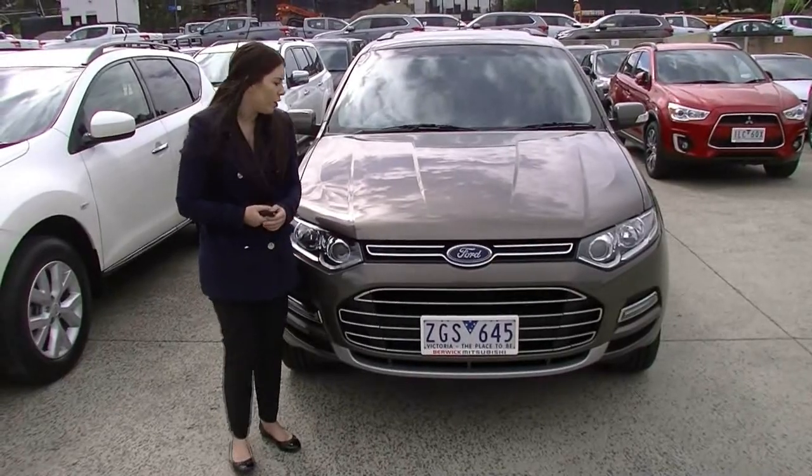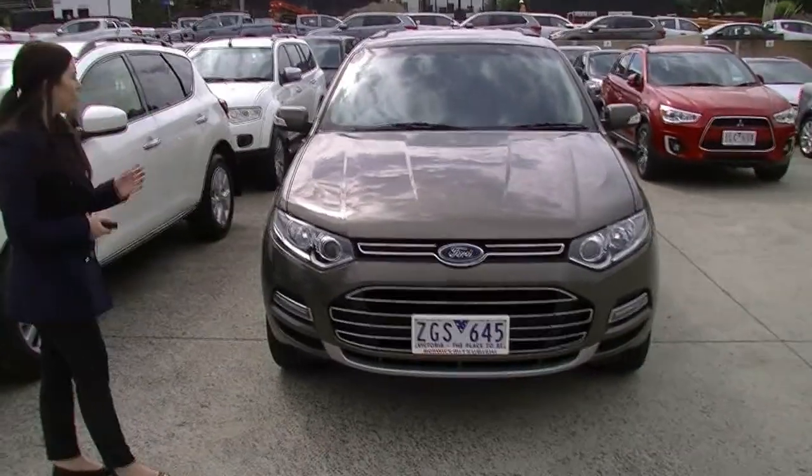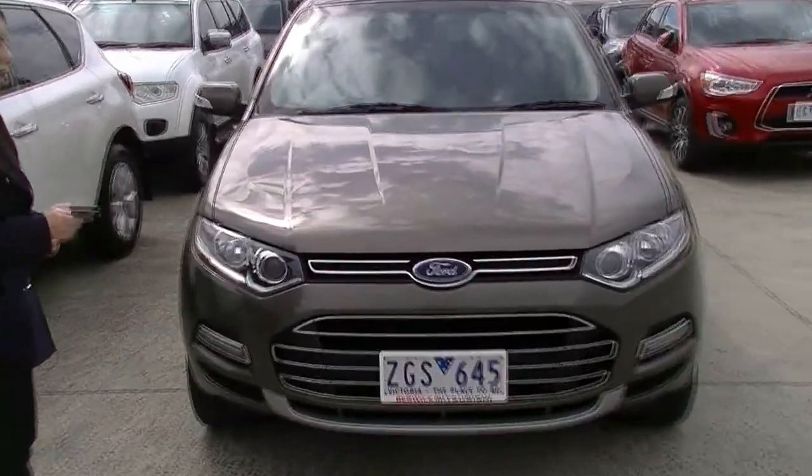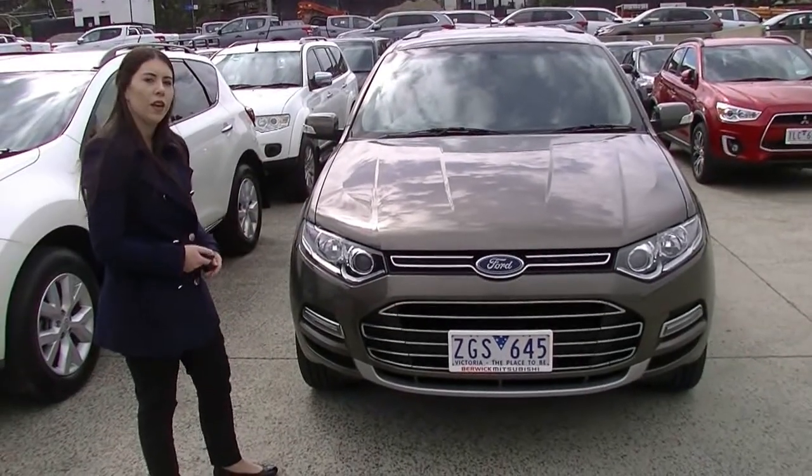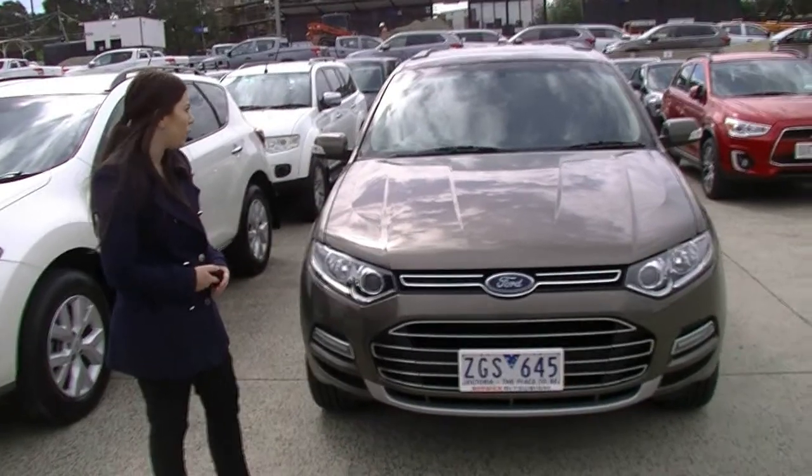Alright, so that was a walk around video of this 2012 Ford Territory Titanium. Another thing I will mention is we just have the 1 key, just in case you were wondering. Aside from that, great family car, great for towing and going away on family trips, especially being a 7-seater.